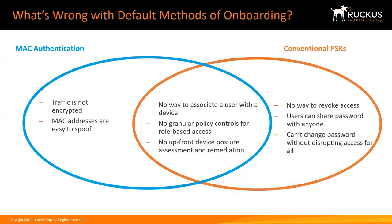So let's talk about what's wrong with default methods of onboarding. And I'd say even not necessarily onboarding, but policy for specifically Wi-Fi in this case. So first of all, you have MAC authentication, which is not as uncommon as I used to think it was. And one of the big issues with MAC auth is that, sure, you can go and say only this certain MAC address or these certain MAC addresses part of this list have access to my network. However, the big important thing there is that traffic is not encrypted.